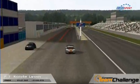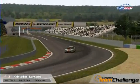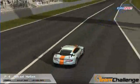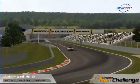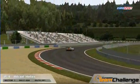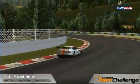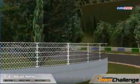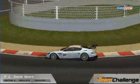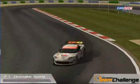Okay, let's move to Christopher Larsson. He is exiting the pits. Yeah, also Mikael Helen is exiting the pits. And I think with the pit stop, Christopher increased the gap a bit with Mikael Helen. Yeah, I'm just quickly checking the timing, David, and it's a 9-second gap now, so he increased the gap by about 1 or 2 seconds there in the pits.